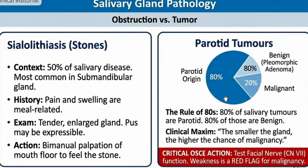Not in salivary land. And speaking of bad ones, there's one massive red flag for parotid tumors. Even in the safe gland, what should we watch out for? The facial nerve? The facial nerve. It runs right through the middle of the parotid. Now, a benign tumor pushes the nerve aside politely. But a malignant cancer doesn't ask permission. It invades. It eats into the nerve.